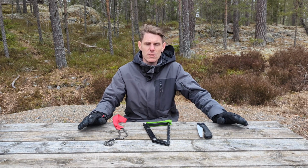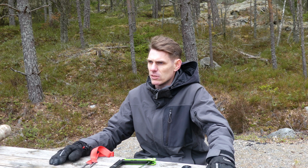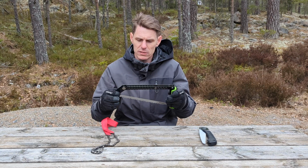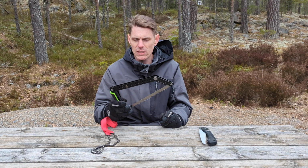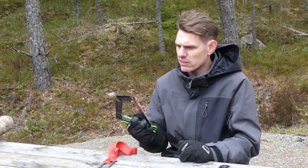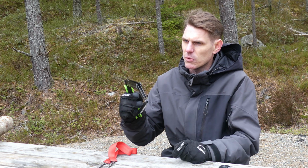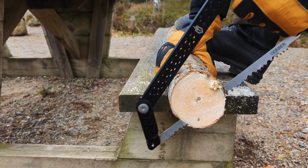If you are in need of a saw for not as thick branches, then it might not be as good. Maybe that's when the Gerber works best. Because to be honest, I'm not really that impressed with this one. I mean, it is the most expensive saw, but it does have some limitations. The size of the bow is a bit too small. So for the bigger logs, yeah, it makes it quite hard to cut through.